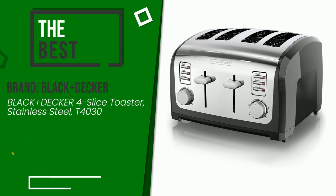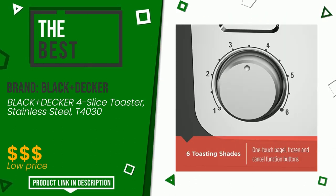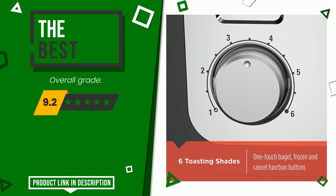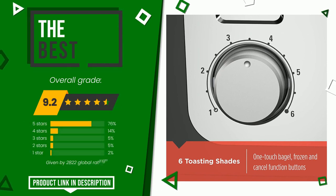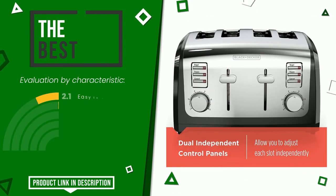The final rating assigned to this BLACK+DECKER article is 9.2 out of a total of 10. This is the best of this selection. Its strengths are: easy to use, easy to clean, value for money, temperature control, durability.